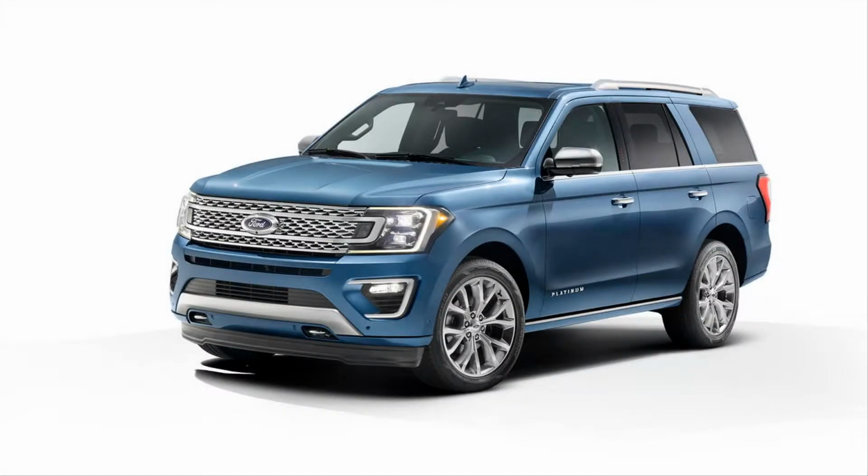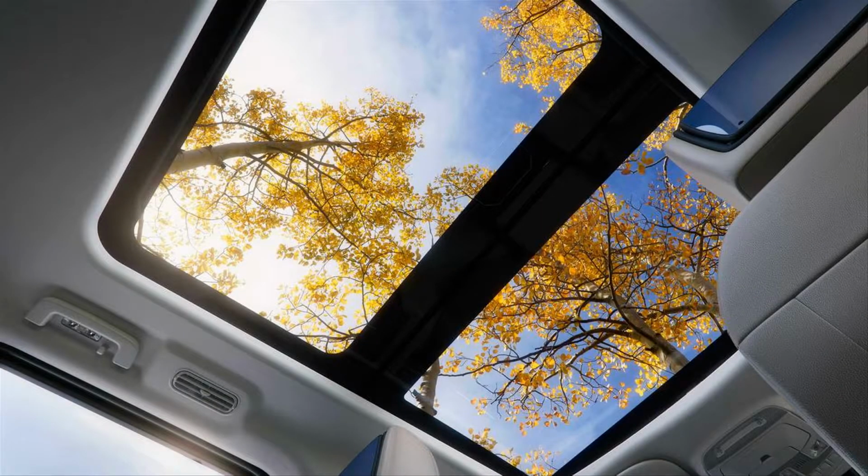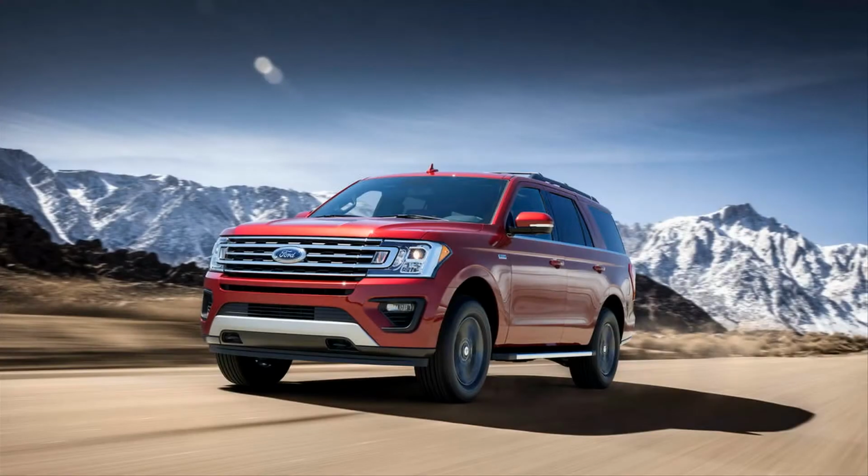Under the hood of the Expedition XLT and Limited is a twin-turbocharged 3.5-liter EcoBoost V6 now rated at 375 HP and 470 lb-ft of torque, and it's paired to a 10-speed automatic. The top Platinum trim receives even more, a 400 HP and 480 lb-ft of torque version of this engine. That's 45 more HP and a whopping 97 lb-ft more torque than the Tahoe.